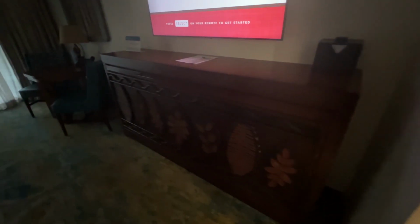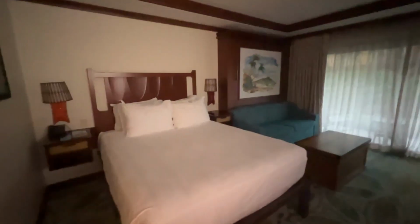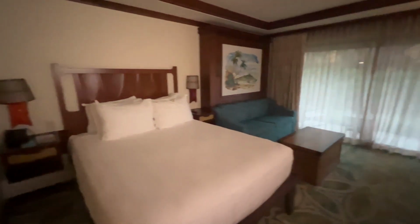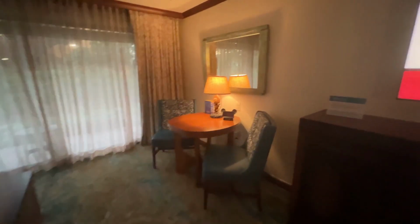All of this down here, I think this opens up into a bed. This is nice. This is really nice. Look how nice this is. Here's the bed and everything there. First time staying at the Poly. That's a bed too. That comes down as a bed. There's that. This is a Murphy bed, I think, right here.